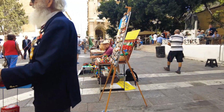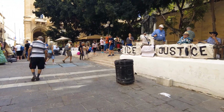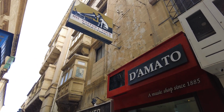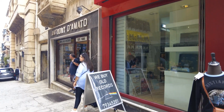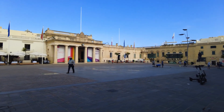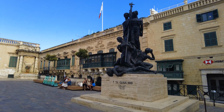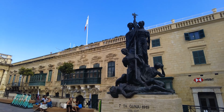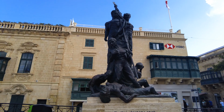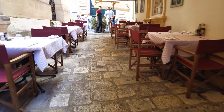After the peace and quiet and stunning splendour of the cathedral, we're back out again onto the busy streets. This is St George's Square, just off Republic Street. Once again, don't forget to take a stroll down the side streets for some more pavement cafes.